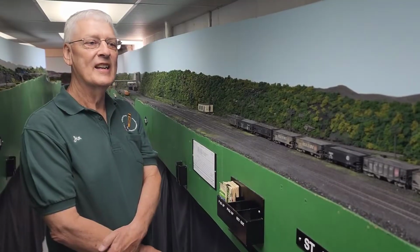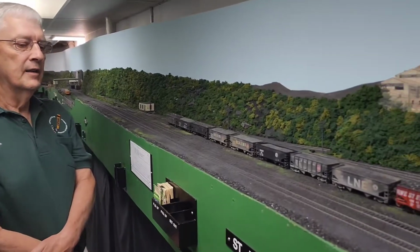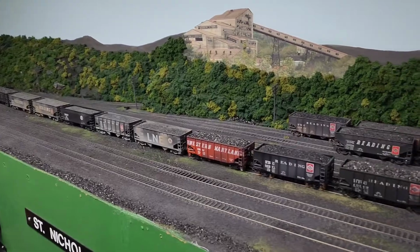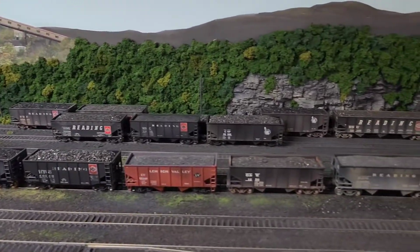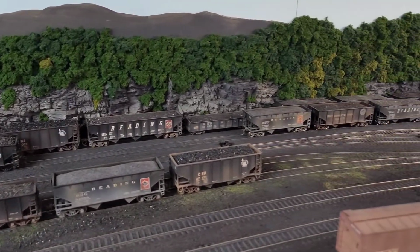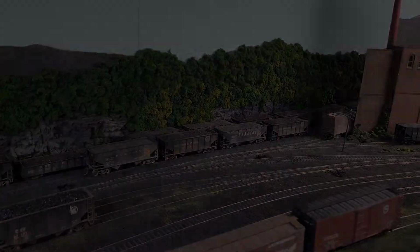An important part of the layout is obviously hauling coal. We have nearly 20 mines and loadouts and coal yards. St. Nicholas is the first important coal yard that we come upon. It has 5 main yard tracks, and the mine of St. Nicholas, before it was razed, is on the backdrop as a photograph.